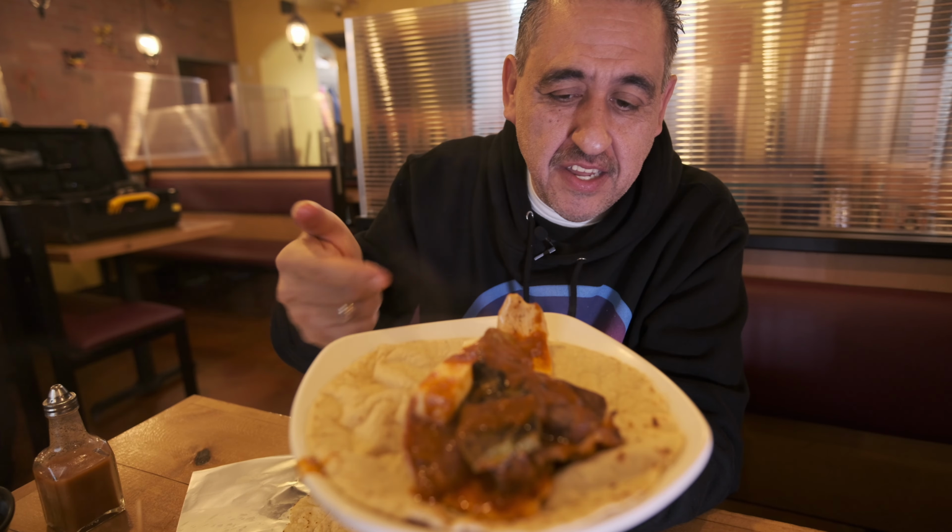And then, check out the tortillas. Look at those. Look how big they are. Bigger than my face. Bigger than the molcajete. Guys, this is a tortilla, and this is how you eat a molcajete with one of these. That's how you eat your molcajetes.